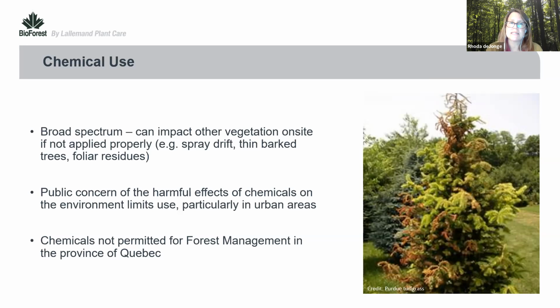And there are certain places where chemicals are not even permitted in those forestry actions, like the entire province of Quebec. So for those in Quebec, when they cut their buckthorn, they have to come back and manually cut and cut again. And sometimes even with those chemical treatments, you're going to have to come back and cut again too.